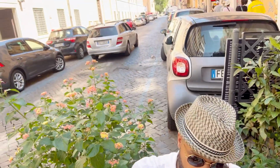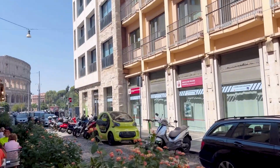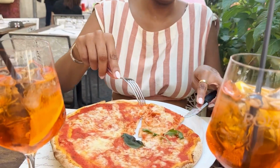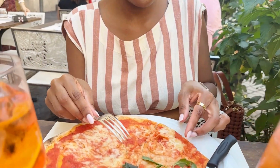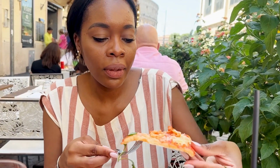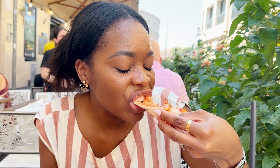So I ordered a typical, just a generic cheese pizza. I'm really not a fancy pizza person, so a cheese pizza is good enough for me, and it was delicious. Our first pizza, also Aperol Spritz. This is our second version of Aperol Spritz because we had some for dinner the night before. The pizza was so good. Most importantly is the dough. The dough was exceptional.